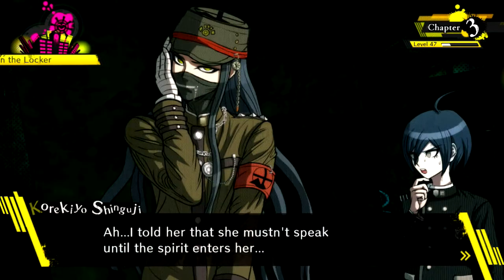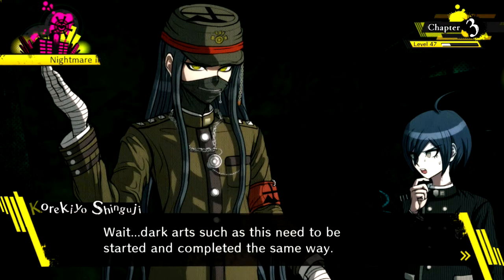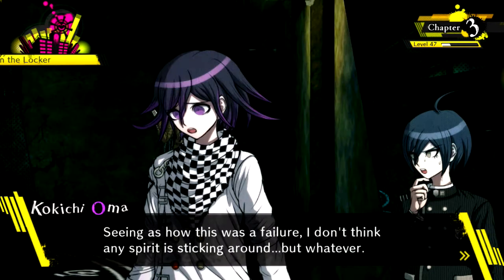I see, yes. I told her that she mustn't speak until the spirit enters her. She follows orders well, but how about we let her out for now? Hold on. Wait, dark arts such as this need to be started and completed the same way. Those who remove the objects from the magic circle must be with the same who brought them in. If not, the spirit may stay in the medium's body. Man. Seeing as how this was a failure, I don't think any spirit is sticking around, but whatever.